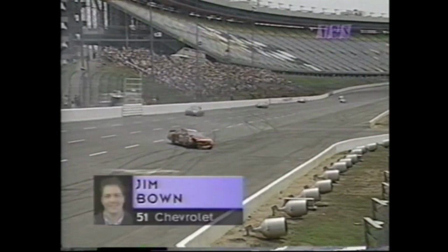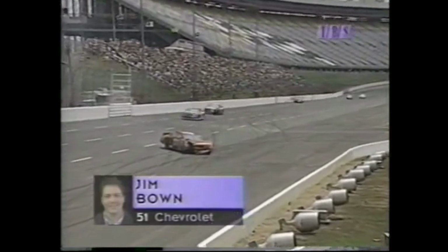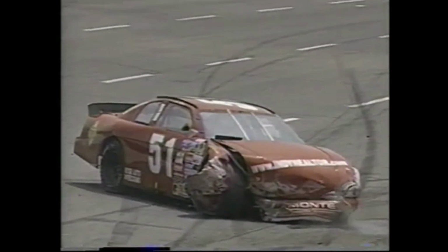Jimmy Bound bounces one off the fence. Number 51, that had qualified 3rd, brings out the 4th caution of the day at lap number 84, 126 miles deep into this 300-miler. What a bad break for Dick Bound, his dad, Jimmy, and that one employee. Small team. They have really given him a good run today, but it looks like it may end right here.